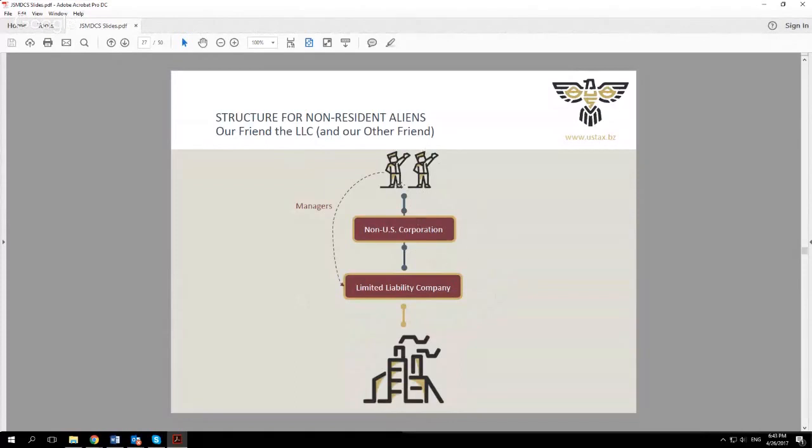So instead, what you do is have a non-U.S. corporation. So you do the split outside the U.S. And so that allows the LLC to once again be a single member LLC because it only has this non-U.S. corporation as its member, and so therefore it does not have to file a partnership tax return. Okay.